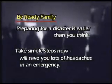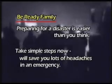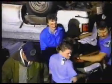Preparing your family for a disaster is easier than you think. Taking simple steps now will save lots of headaches in an emergency. In a large-scale emergency, first responders will be responding to immediate needs first. It may be a long time before they're able to get assistance to your area, so it really depends on the local community to help themselves initially.